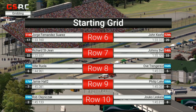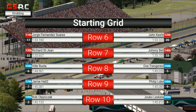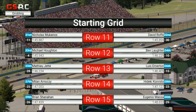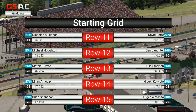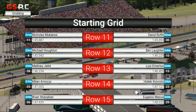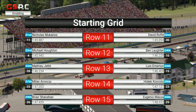Rob Olenek there in fifth. Yuko Lescala with a sixth place qualifying effort. Great job there by him. Nick Bucanos, seventh. David Roth there in eighth. Ninth goes to Michael Houghton. Ben Lafter starting 10th today. Matthew Jett will start 11th. 12th is going to be Luis Emerton.